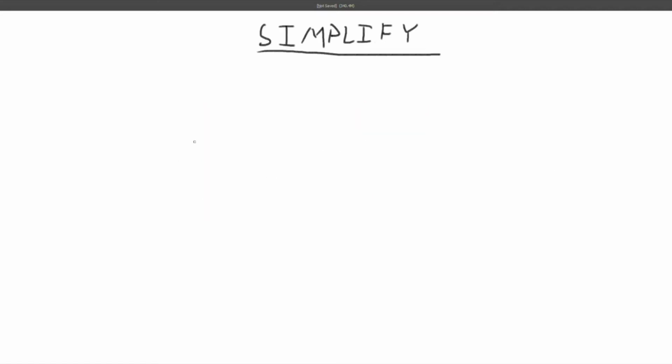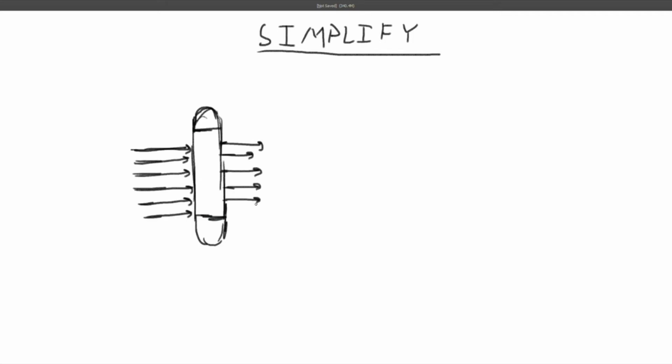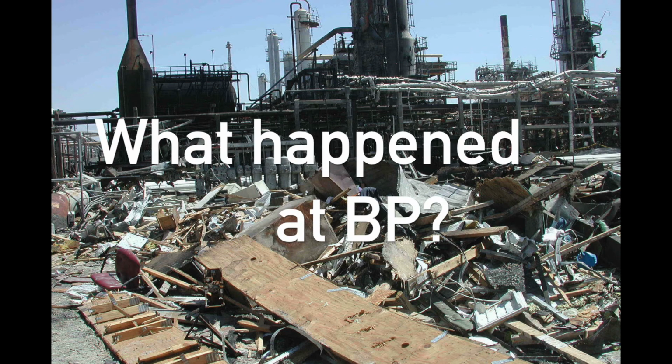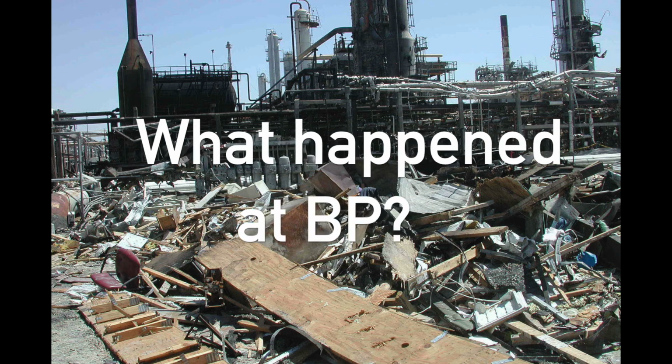If a system or set of controls are difficult to operate or understand, the possibility for an error to occur increases. Simplifying the system so that it's easier to operate and understand will reduce the chances of an error occurring. Now let's take a look at what exactly happened at the Texas City BP plant.